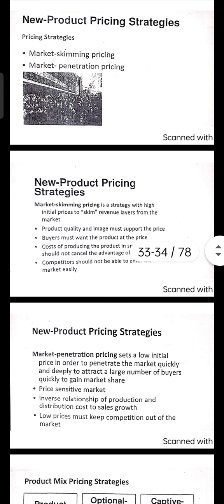So that means the product quality and the image must support the price. Buyers must want the product at that price. The cost of producing the product in a small volume should not cancel the advantage of a higher price. Competitors should not be able to enter the market easily.